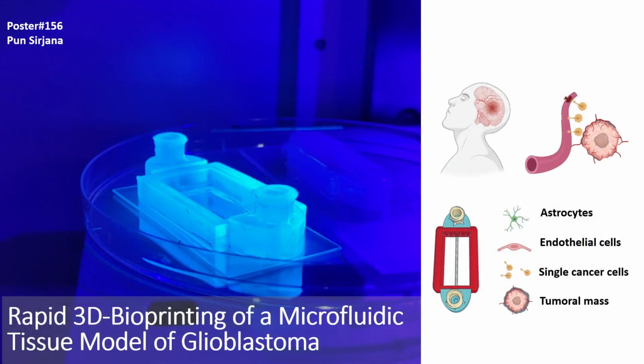One last thing I'd like to touch on briefly, for reasons of time, but I have a few slides if you have questions, and I'm happy to pull them up later. It's our efforts toward 3D bioprinting of a macrophage model of glioblastoma.